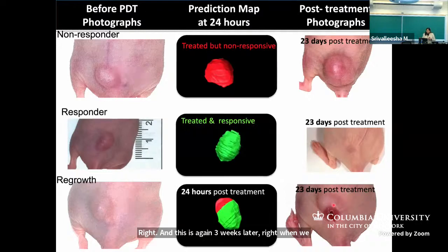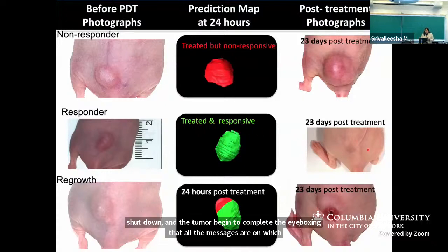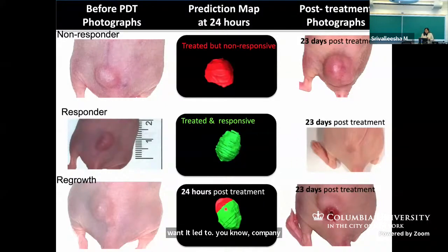Using a prediction map, we were able to, at 24 hours post-treatment, actually say that all of the blood vessels in this middle tumor, the responder tumor, were all shut down, and the tumor became completely hypoxic. All the vessels were shut down, which led to complete remission. But in the case of regrowth, there was a huge blood vessel in this top region, which the dose just was not sufficient to kill, to shut down that blood vessel. And that's exactly the region where the recurrence happens.